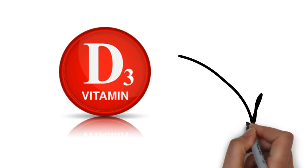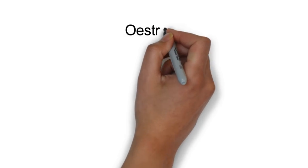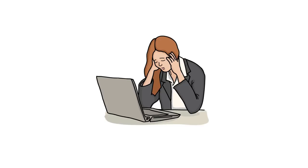Now, D3 fits in this equation as it helps with progesterone and testosterone metabolism, and one of the most powerful aspects of vitamin D3 is that it opposes estrogens and toxic estrogens in the body, such as xenoestrogens and phytoestrogens, and it also opposes cortisol, your stress hormone. If you're dealing with any type of hormone or thyroid problem in the body, then vitamin D is going to be of paramount importance in resolving these issues for you.